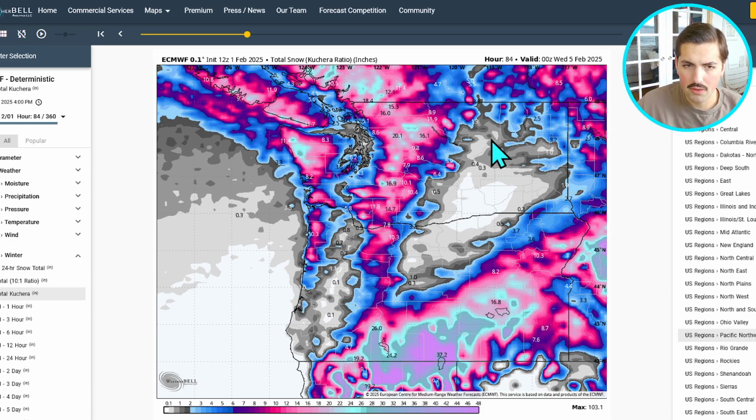This model has lower resolution, so it might not be refining the topography that well, but it shows the potential for an inch or two for Seattle. Go just east of Seattle and some of those higher terrain, you could get a few inches of snowfall out there. It's even showing up towards half a foot for the Bremerton area as well over the next few days. That's kind of a snow hot spot around here in Western Washington that might come to fruition over the next few days. But you can see Whidbey Island area 1 to 2 inches potentially.